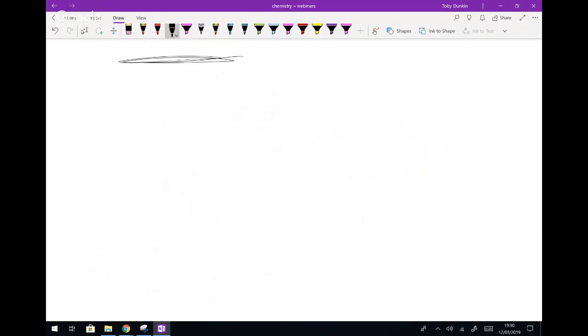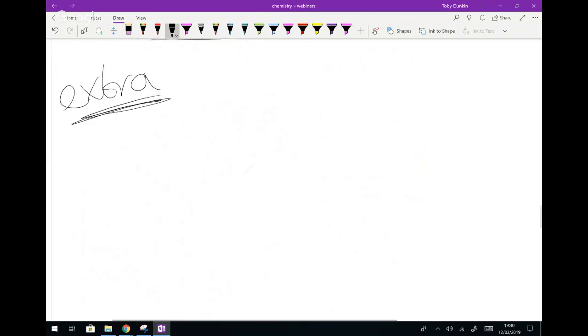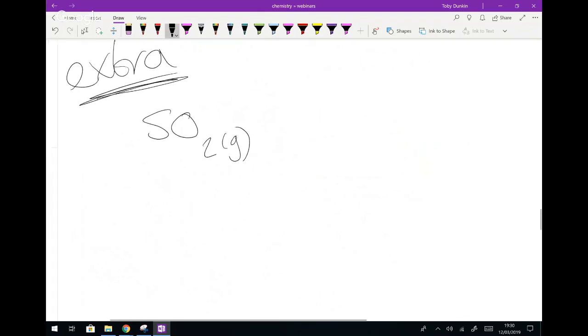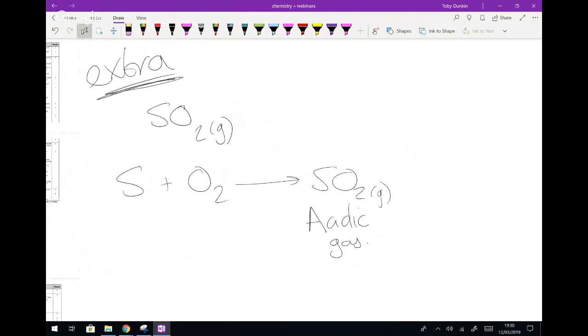There is, however, just a couple of gases I need to mention now that always should get a shout out. The first one is kind of extra. They're extras because they come up on exams. The first one I'm going to mention is sulfur dioxide. Sulfur dioxide is produced when burning any fuel, because sulfur is an impurity in fuels like oil and coal. When you burn it in oxygen, you get nasty, acidic sulfur dioxide gas. And there is a simple test for this gas.